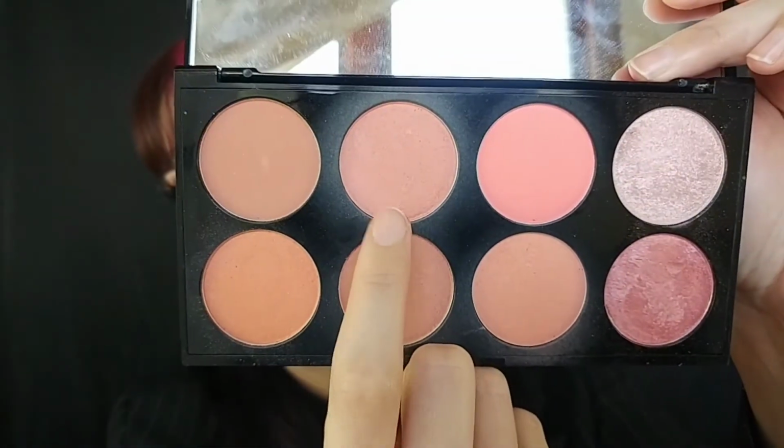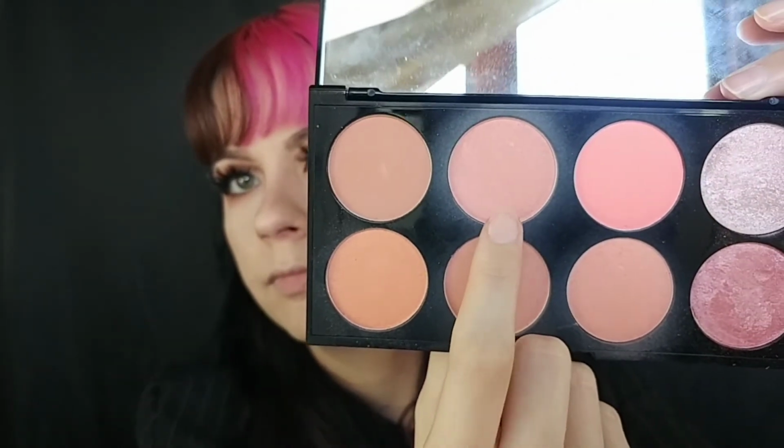Okay, then for blush, I'm going to go into the Makeup Revolution Hot Spice Blush Palette, and I'm going to take the shade right here, this one right here, and I'm taking my Royal and Nickel Moda flat top brush, dip into that.